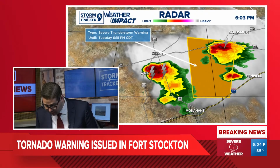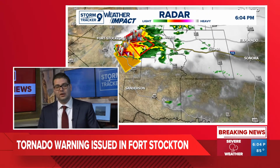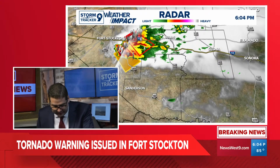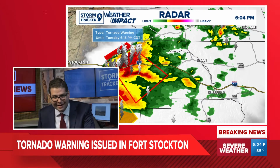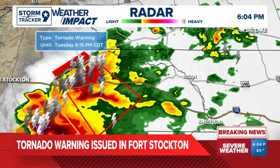Here we go. Still not seeing a whole lot of activity outside of Fort Stockton. So this is going to be a best case scenario. We're going to be keeping an eye on a lot of this stuff moving into the region. You don't have to worry too much, as we are looking at a lot of this activity staying in the very rural parts of Pecos County.